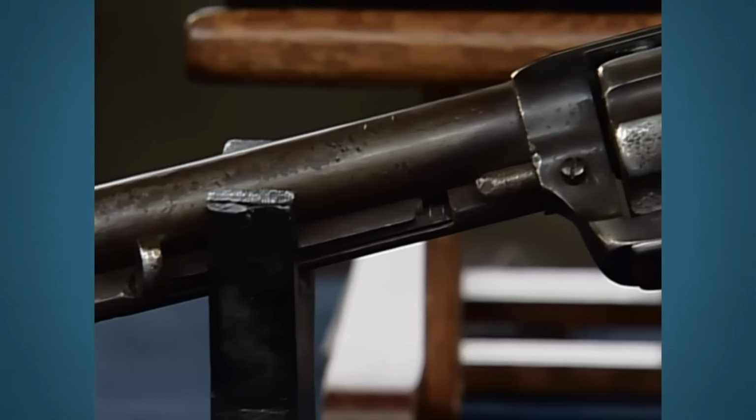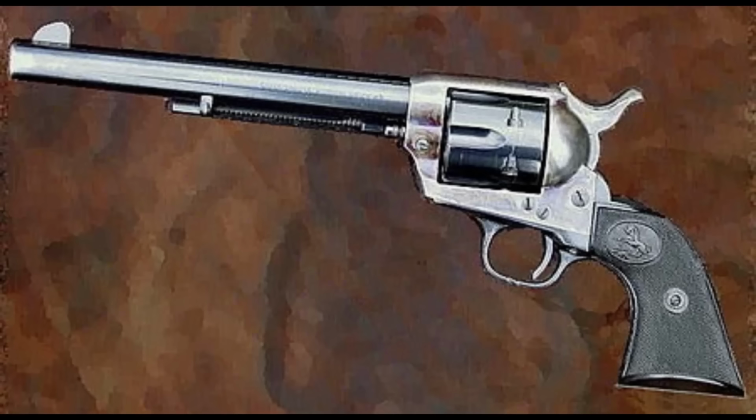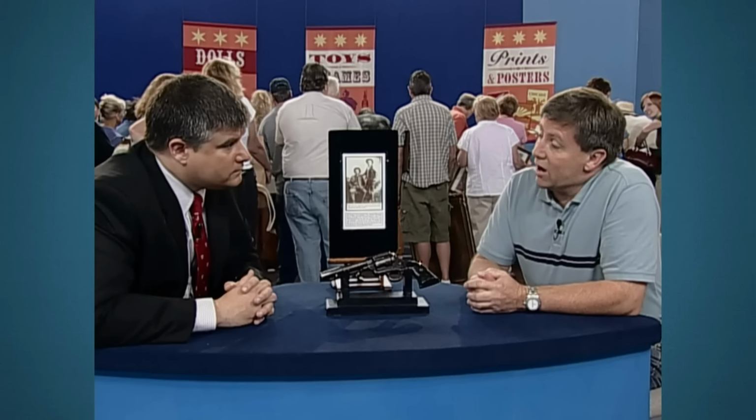Butch Cassidy's men. After hearing the year 1920, the appraiser examined the Colt single-action army revolver, noting its serial number and condition. He points out some initials carved into the grip, which the guest identifies as his grandfather's. However, after a brief pause, the appraiser gently delivers the bad news. The gun was actually manufactured in 1903. Okay. So unfortunately, your story probably is not correct.